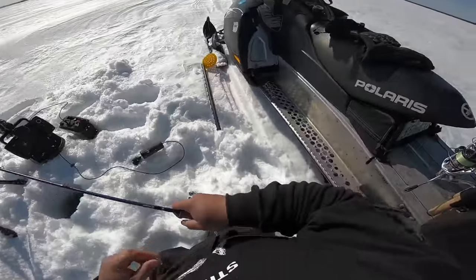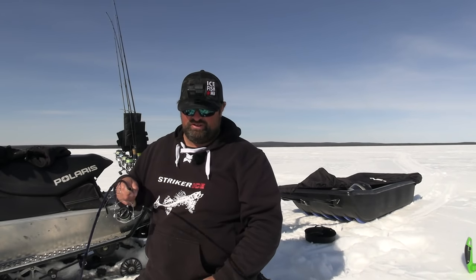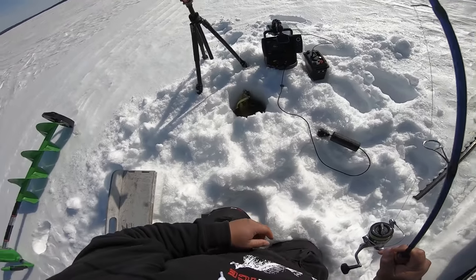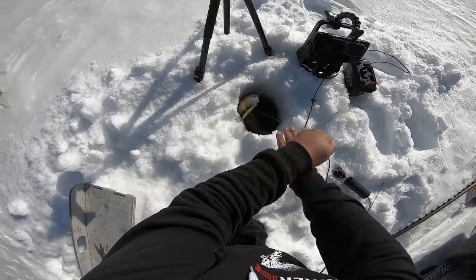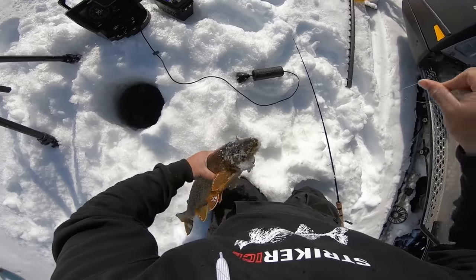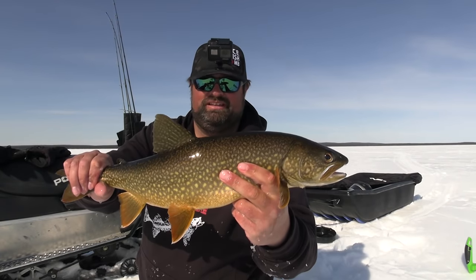Cause it's steeper. Don't make a mess in my hole, my friend, please. I would appreciate you not to do that right now. I don't want him to make a mess because I don't want everything to get wet. Yeah, not big, but we knew that. Fish five, ate it right off the bottom. Fish five again, little guy, squirmy.